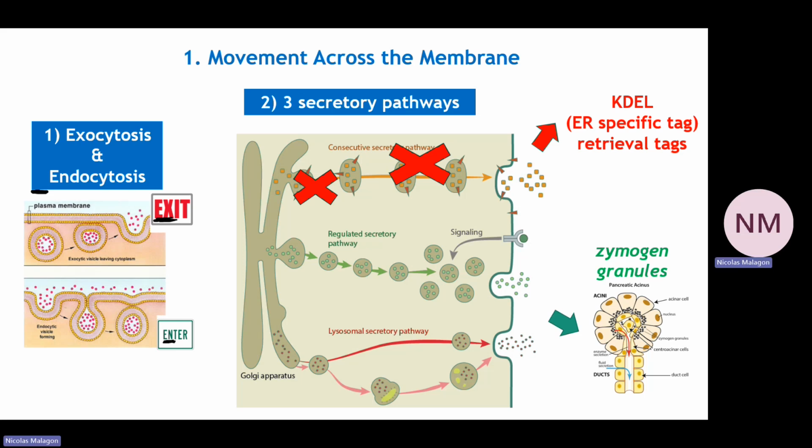And we are going to talk about these zymogen granules that are very important if you want to study problems of diabetes. This is related to how we are able to, when there's sugar, secrete all the insulin from there. And we will also talk about this KDEL, the retrieval tags, that can break this. And there will be a question about that.